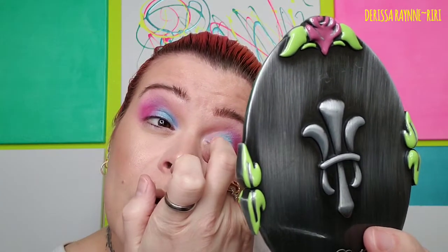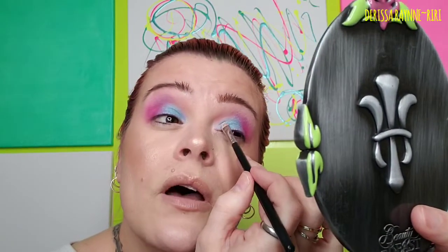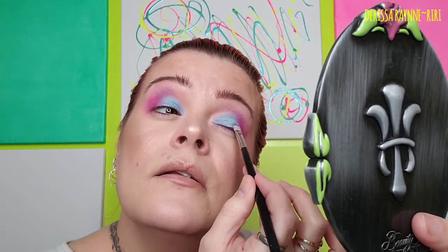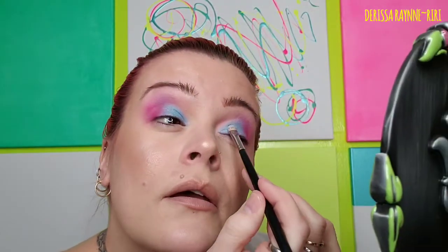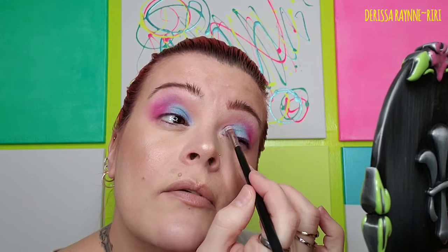And of course, especially for anyone who has longer nails, you can go with your brush. You can also use a wide, more flat shader brush to do this as well. This is absolutely stunning. It definitely is blending like a dream. I feel like it is an absolutely beautiful color.